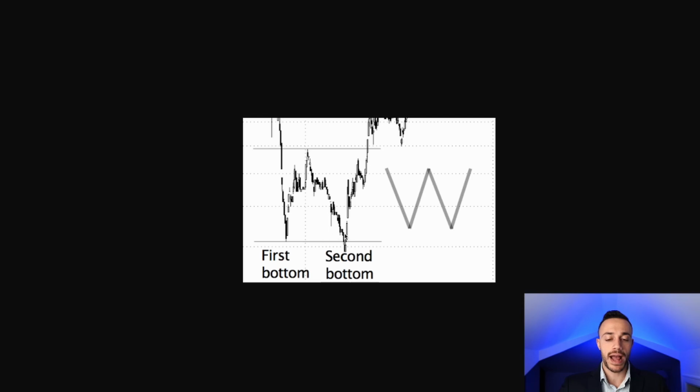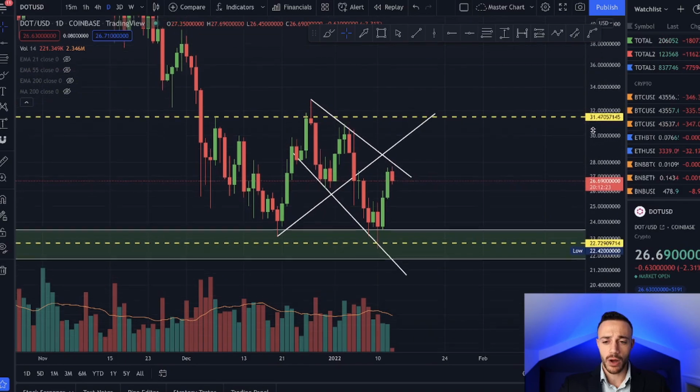Right, so basically what happens is price comes back down and tests the first bottom, slightly goes below it, but it's usually in a huge pocket of demand. Bulls, buyers step in, push the price up higher, break out from the neckline, and then it's off to the races. So let me demonstrate that to you right now on Polkadot.